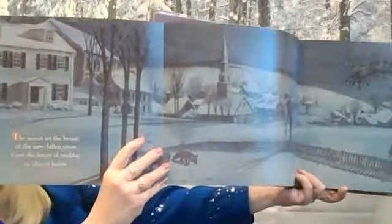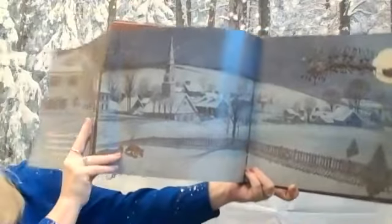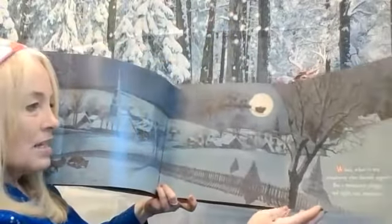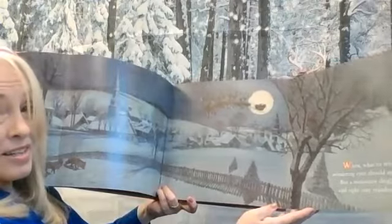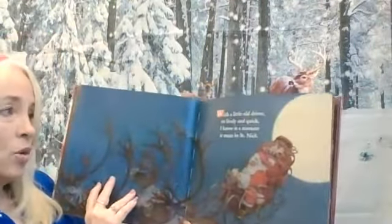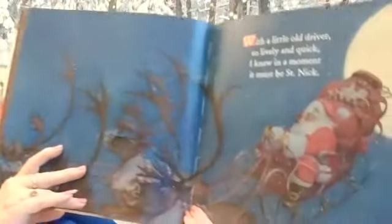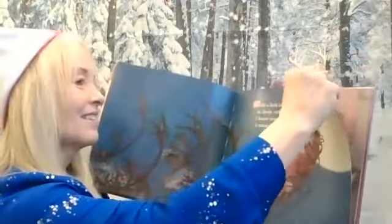Have you ever seen when the moon is so bright? It almost seems like daytime. But look, what is here? What does he see? It's Santa and his reindeer. When what to my wondering eyes should appear but a miniature sleigh and eight tiny reindeer. With a little old driver so lively and quick, I knew in a moment it must be Saint Nick. It's a big old moon.